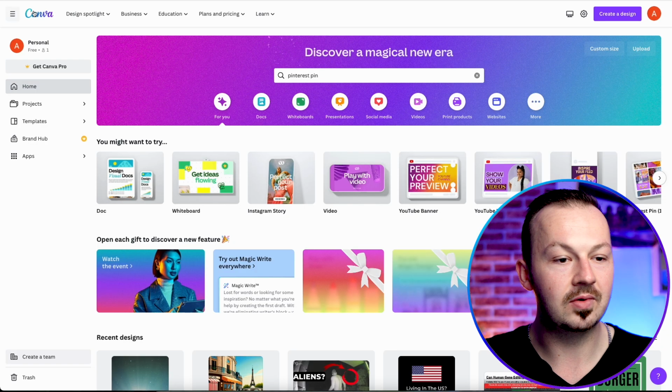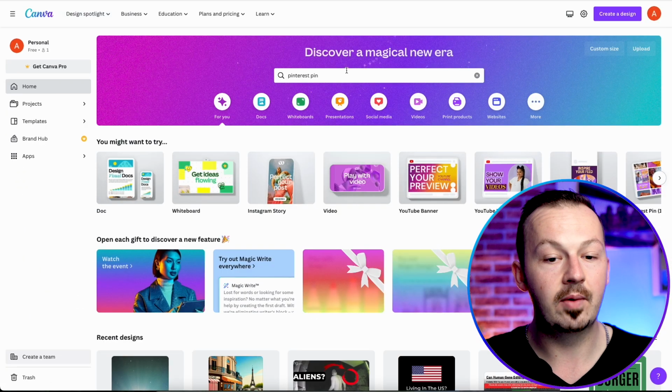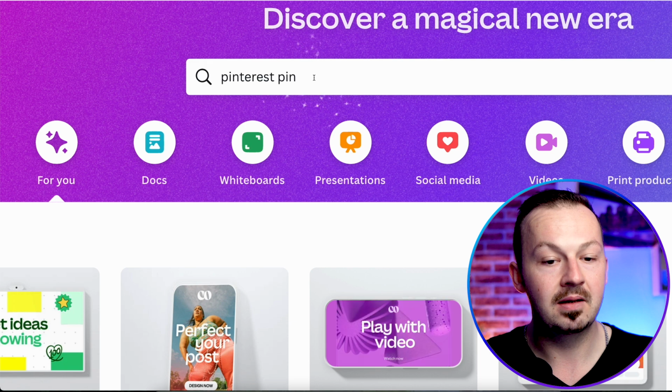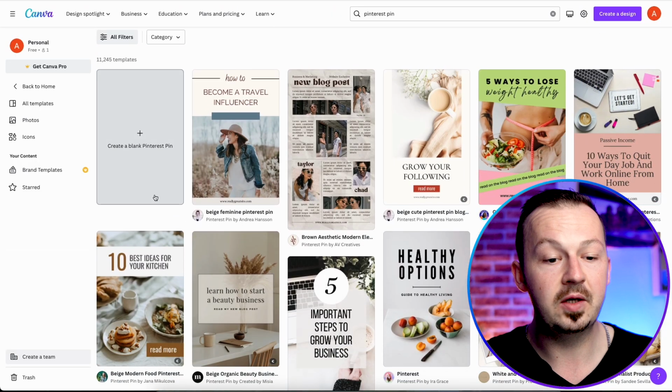Then what you want to do is go to this website right here that's called canva.com. Just go to Canva, and what you want to search for is Pinterest pin. Just type it in the search bar, hit enter, and you get to choose from all of these templates, or you can create one from scratch.